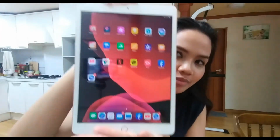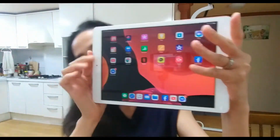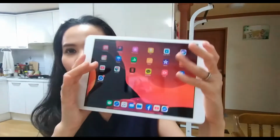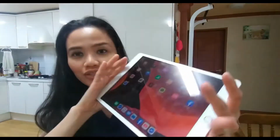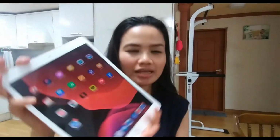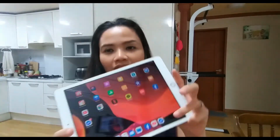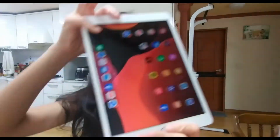And I like it because the screen is really wide. So I think it's really convenient to use, most especially if my daughter wants to watch Netflix. She likes to watch Netflix actually, so she always uses my phone. And here it is.